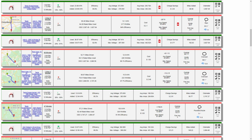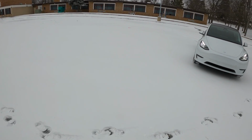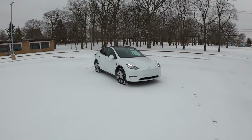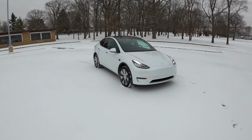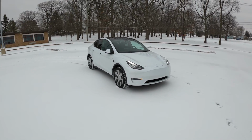Getting into the efficiency numbers. Over the entire trip, all driving considered, we averaged 267 watt-hours per mile, or 3.7 miles per kilowatt hour. For a large SUV like this that has the power and capability that it does, I'm really not too disappointed. I was plenty happy with that number. The average temperature outside was 55 degrees Fahrenheit throughout the trip. We did have some rain as well, so that would have affected our efficiency a little bit as well. Had it been a little bit warmer, we probably would have done even better.